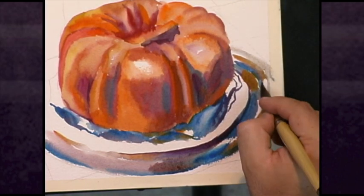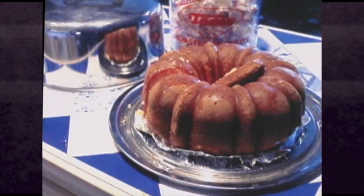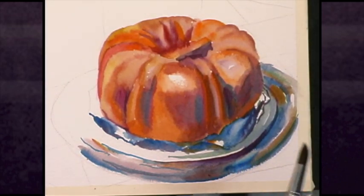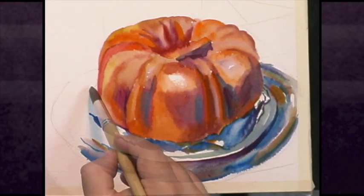Going around the edges. Again, you leave the white of the paper for those areas. If you accidentally paint over something, if you work very quickly, you can scrape an area out with a credit card or a knife. Just have to work quickly. Some of this, if you were to just zoom in on these areas here, would almost be like an abstract painting.